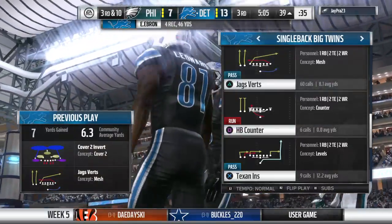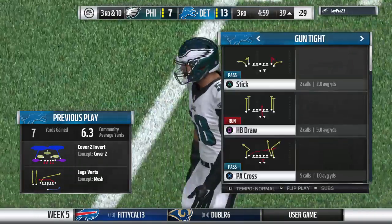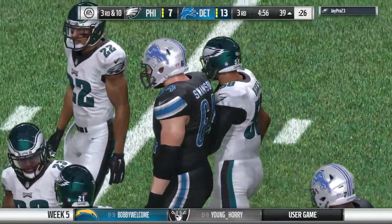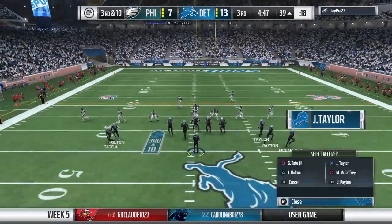It's 3rd down. When you execute a drag or a crossing route really well and give them a chance to let it develop a little bit, you can gain some significant yardage hitting your tight end on that one. Well, they get the completed pass, but still have more to go here on 3rd down.